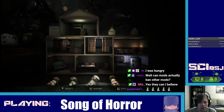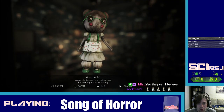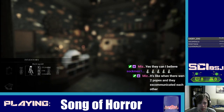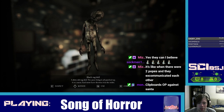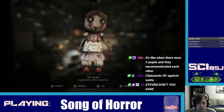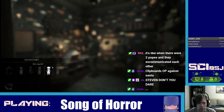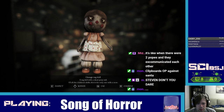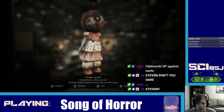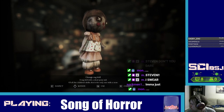Can I get the descriptions of these guys again? Okay, hold on. Let's examine this one. She looks very intellectual that way. It's a mess. Someone must have thrown it in the toilet. Yeah, I definitely did. Okay, creepy doll. So did a nice mouth on this doll. And the children liked it. Shower cap. Good at sewing. This is the only one with a nose. Interesting. Wait. Wasn't there one? Okay. Where does the nose one go?